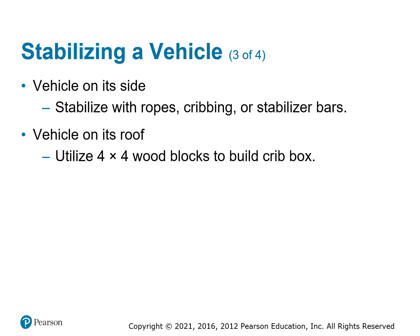If the vehicle's on its side, it's going to be more challenging to stabilize. So you may have to use ropes, cribbing, stabilizer bars. The next slide will show you what the stabilizer bars look like. They do work really well. I've been on scenes where the tow trucks got there and hooked onto it and pulled tension on it to keep it from shifting around. Again, we're just giving you a basic knowledge of things that you need to do or look for. This is going to be more specialized training to appropriately do this, but this is the basics.